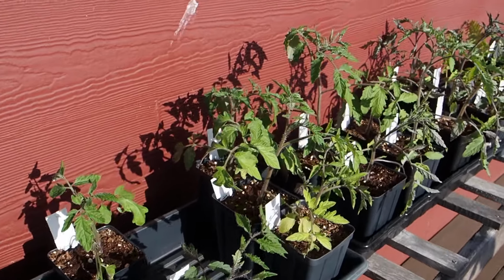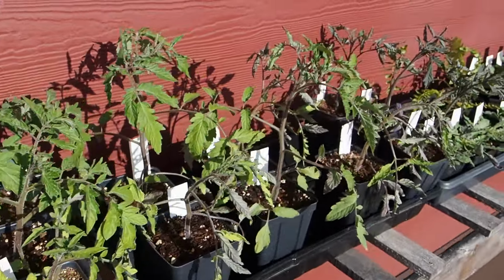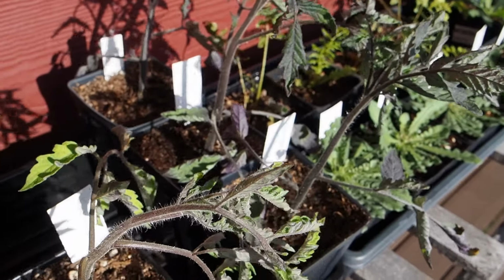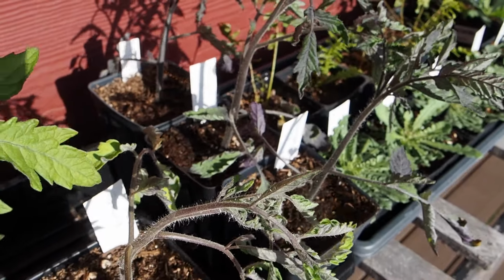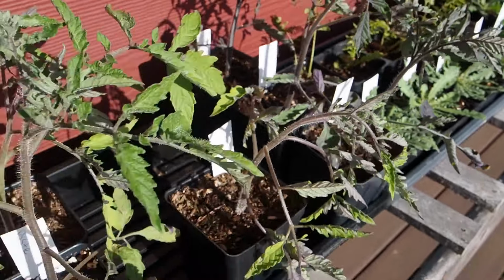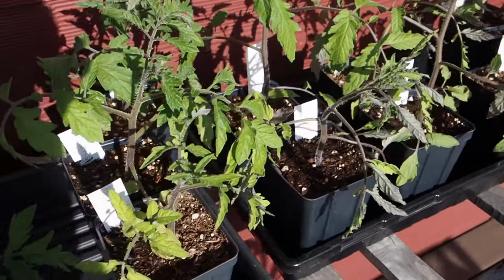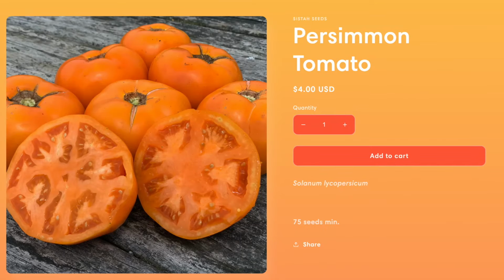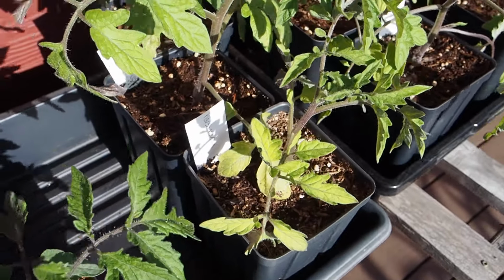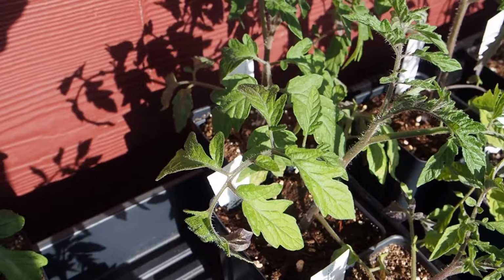But the ones that I still have left mostly are some of the Midnight Romas. I've still got 3 of those, and I did start extras of that particular variety because I knew they would be really popular. So I'm kind of surprised I still have 3 left. And then another one that was not very popular is persimmon. So this is a beefsteak variety. I believe it's a pretty orange color, and I'm surprised I still have 3 of those. I think I've only sold 1 of them.